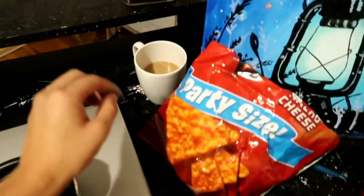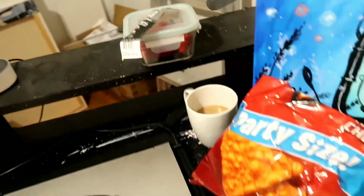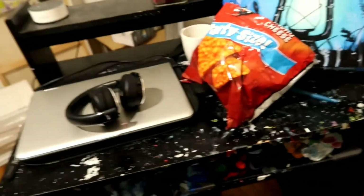If you want an inventory of what I ate, I ate most of the Doritos. There was only a little left anyway. I didn't eat the beef stick or the strawberries, but I did eat 2 pieces of pizza and the granola bar.